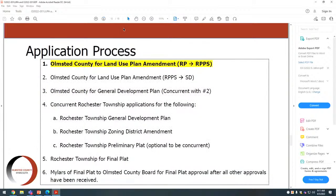Before you right now is the application process, just letting you know that we're on the very first step to getting this to be developed into a plat. So quite a few steps before the last step, which is step 6, where you'll see the final plat and you'll approve it.